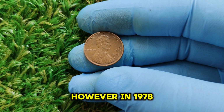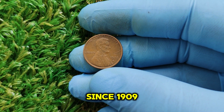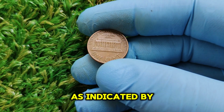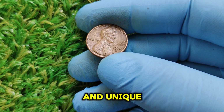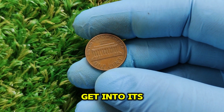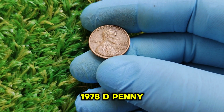However, in 1978, the design remained the same as it had been since 1909. The 1978 D penny was minted in Denver, as indicated by the D mint mark. While the coin itself may seem pretty standard at first glance, it's the rare and unique varieties that can make this penny worth a small fortune. Before we get into its value, let's take a closer look at the design elements of the 1978 D penny.